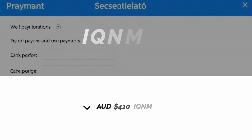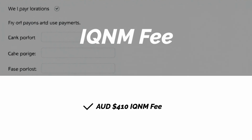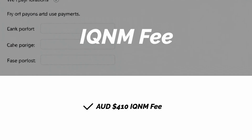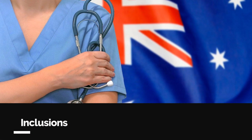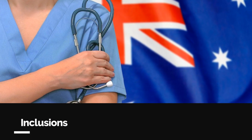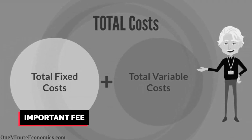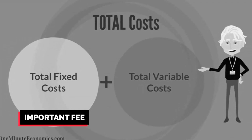Step 2, IQM Assessment and Orientation Part 1. Once I was told I could proceed as a Stream B candidate, I had to pay the IQM assessment fee of about $410. This fee includes your qualification check, document verification, and Orientation Part 1, which is an online learning module. It's a non-refundable fee, but very important for moving forward.